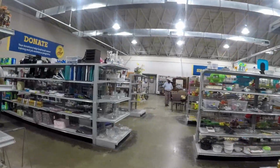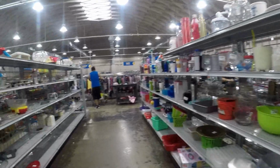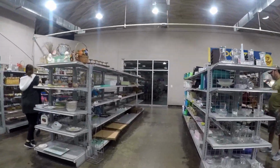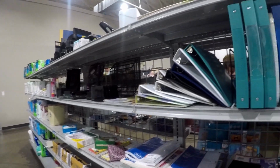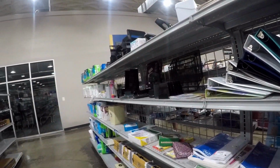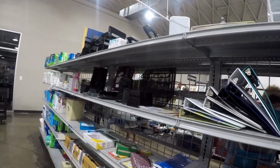Just a little background on me. I was a teacher for 12 years. I actually just left teaching to pursue this resale stuff full time. So here in a second, you'll see that I pick up some construction paper, and that's just the teacher in me. It was one of the 50% off things, so it ended up being like 50 cents per pack. But then I decided, okay, that's not something I can resell, so I told myself to go ahead and put that back.